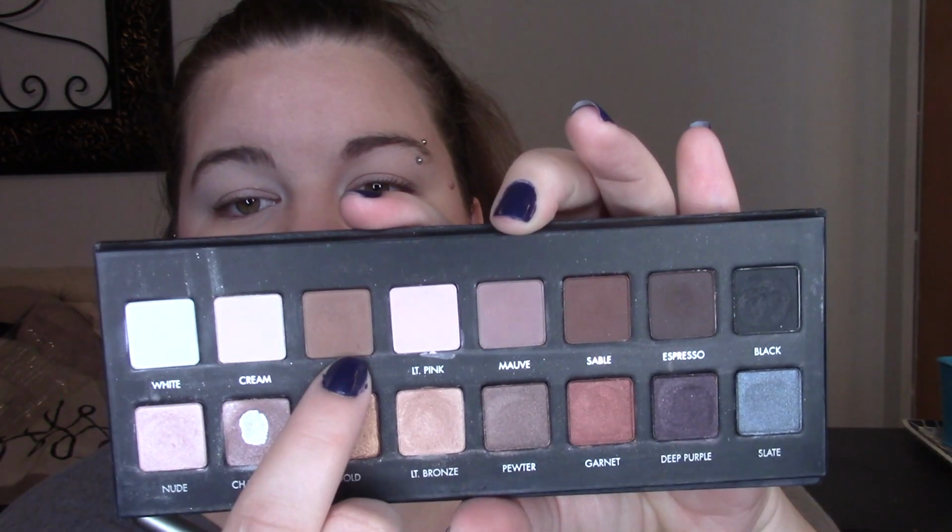So I'm going to come in with the color Taupe, and we're going to use that as a crease shade. I'm just using one of my regular brushes for this because this is more like a crease brush. It's from IT Cosmetics. The label's worn off, but I know it works really well.